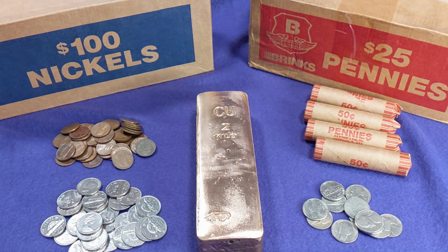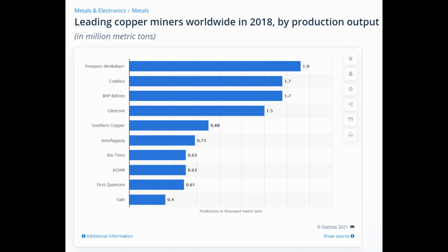So, how can one invest in copper and nickel? Well, here's a list of the top copper-producing mining companies courtesy of Statista. Freeport-McMoRan, BHP Billiton, Southern Copper, all of these are huge mining companies that are publicly traded. And it's likely they'll do well if the prices of these industrial metals move higher.